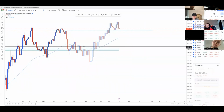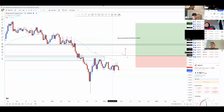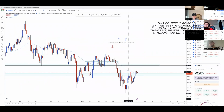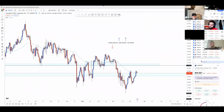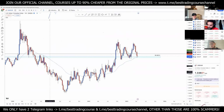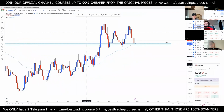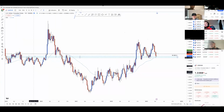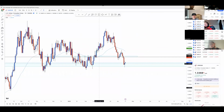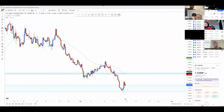All right, so we got this one. GBP-CHF. We're still waiting for this, so nothing here. AUD-JPY. I'm good. USD CAD. We're at a strong level. Weekly EMA. Daily is big time bearish. I'm good.